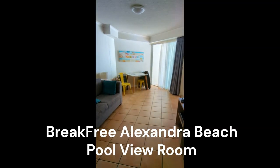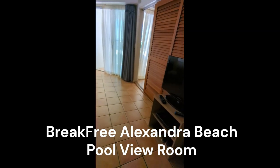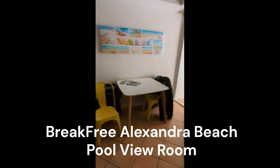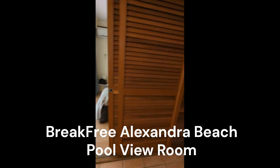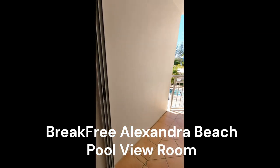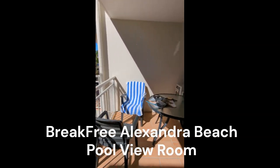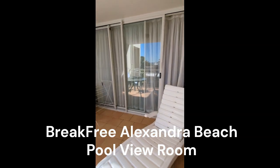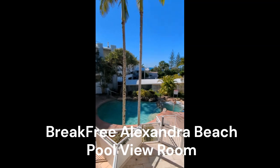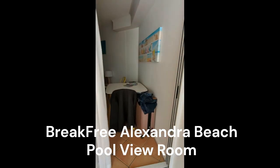So turning around here, it's quite spacious. Make sure you bring some slippies because it is all tiled floors. TV with Foxtel. Table and chairs. These doors slide across to close the bedroom off. And out here is our balcony. This is the middle of winter in the Sunshine Coast. You also have access through here to the bedroom, but I'll take you back in this way.